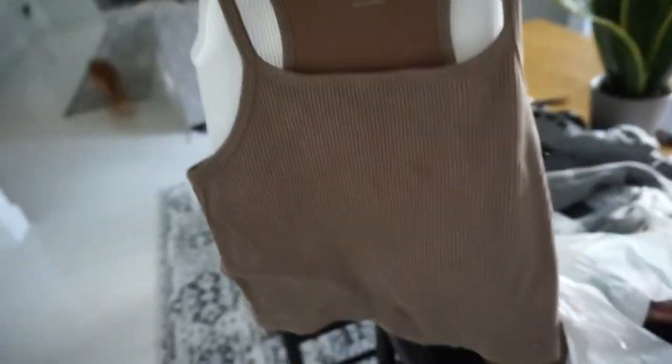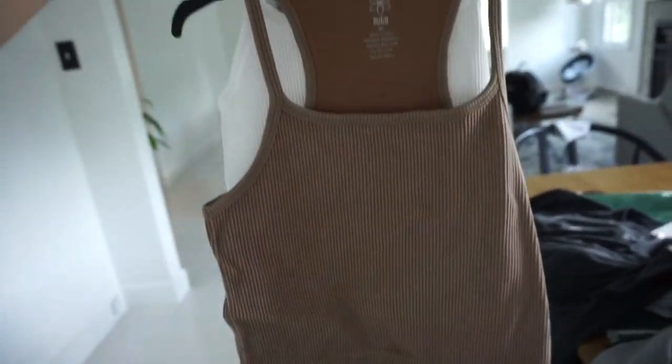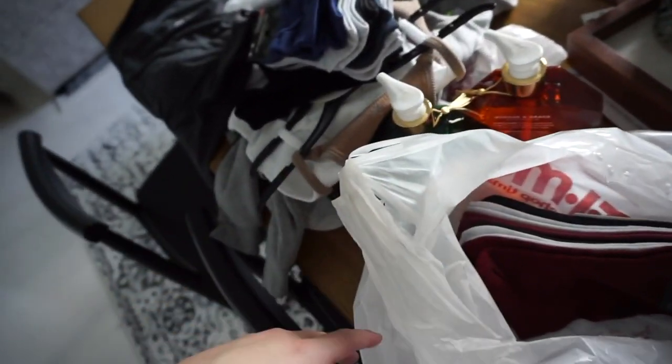And my stuff: I got two of these little tank tops for working out. They should be long enough that they cover my stomach, which is always the goal for the tank tops. And then I got another tank top that had a high neck. That's really cute. They're cropped, but I think they're a longer crop. Oh, and then Randall got a couple of Under Armour socks. These are soft, for $10. And that was everything.